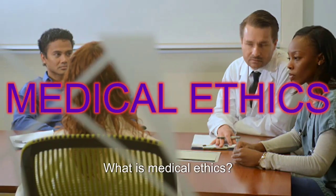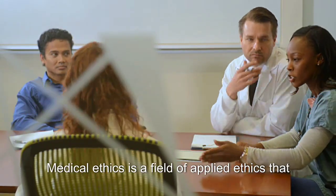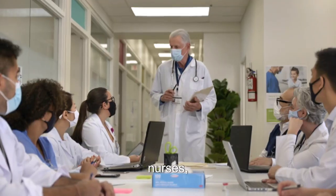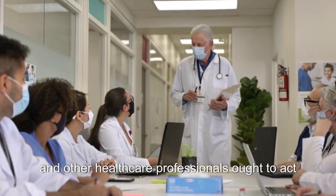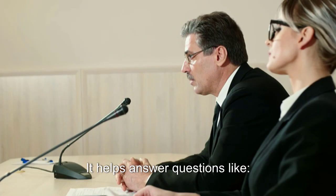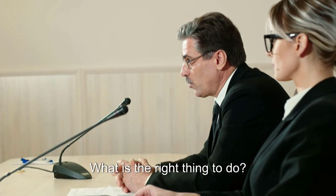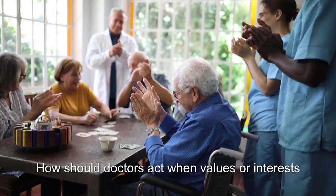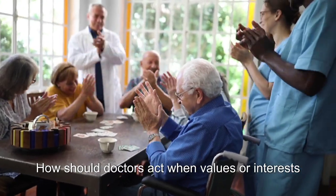What is medical ethics? Medical ethics is a field of applied ethics that guides how doctors, nurses, and other healthcare professionals ought to act when caring for patients. It helps answer questions like, what is the right thing to do? What is fair to the patient and society? How should doctors act when values or interests conflict?